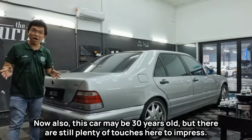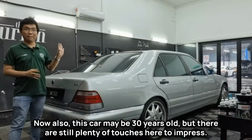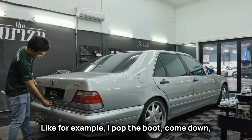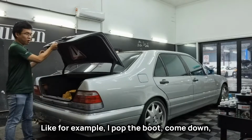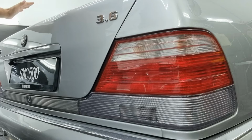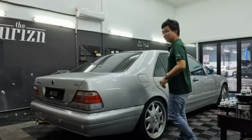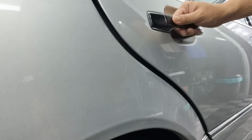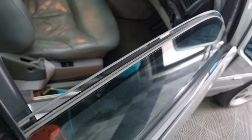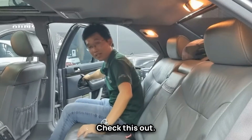Now also, this car may be 30 years old, but there are still plenty of touches here to impress. Like for example, I pop the boot, come down, soft close boot, and soft closed doors. Now see why this car is so quiet? Double pane window glass. Check this out.